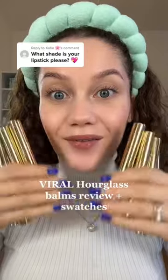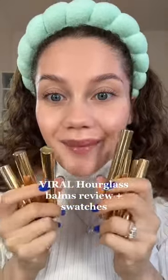The formula is the Phantom Volumizing Glossy Balms. Let me show you the rest of the shades. So the shade is Hourglass Slip, and this is what it looks like. So once again, this is Slip. This is Entice. I'd describe it as kind of a strawberry color.